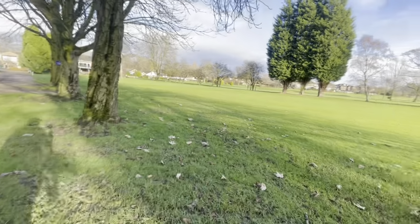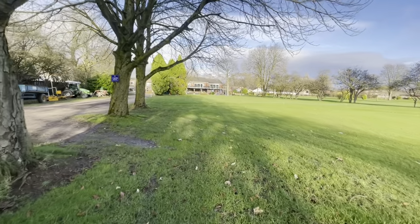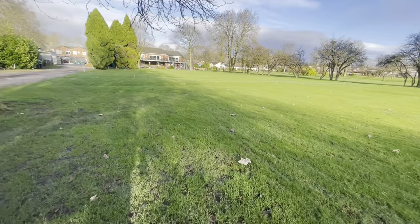Well, I've just realised that the flag for the 18th is there. I couldn't see it, it's tucked away. I don't know how I've not seen it, but that's the 18th green. Oh, the 9th green, I'm getting confused. That's the 9th green, the last one I played was the 18th.